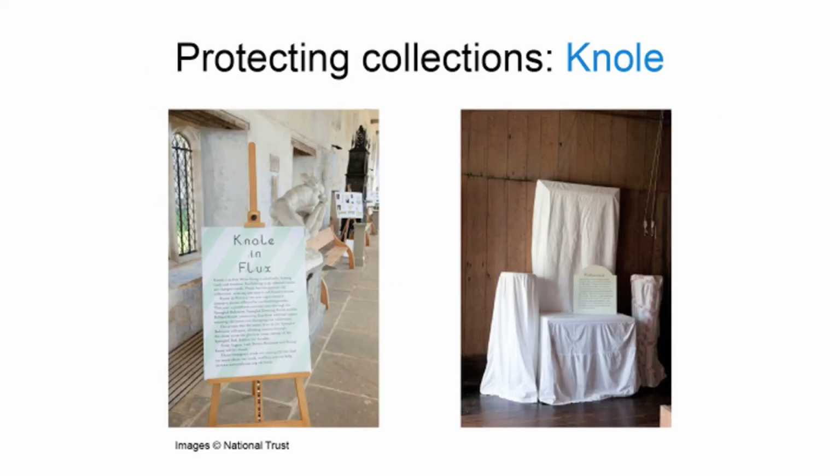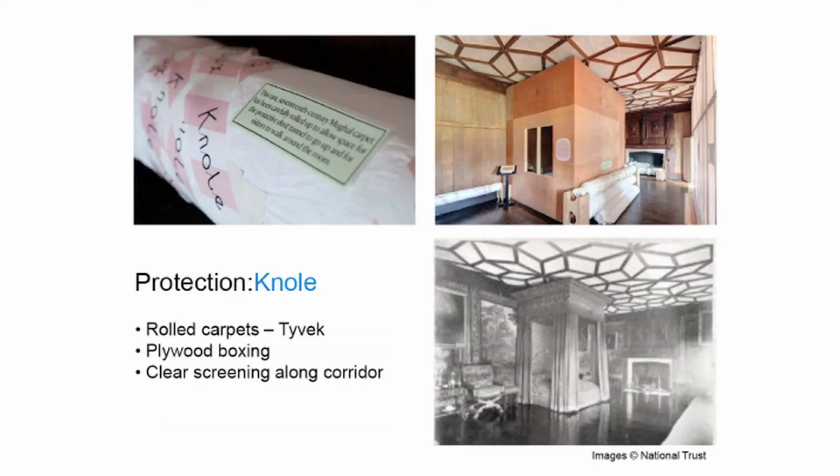In some areas, all that has been required are simple dust sheets. Sometimes the winter case covers have been used, and at other times, Tyvek, the woven polyester cloth, has been draped over large pieces of furniture. Here, textiles have been rolled on carpet rollers and plastic drain pipes, and then wrapped in Tyvek and stored in the room. The large four-poster bed has been boxed in.